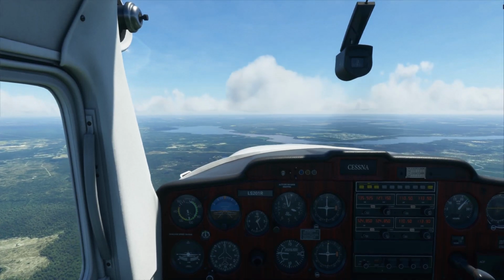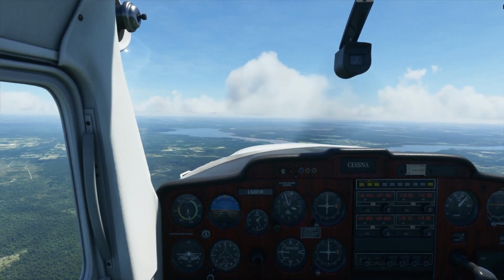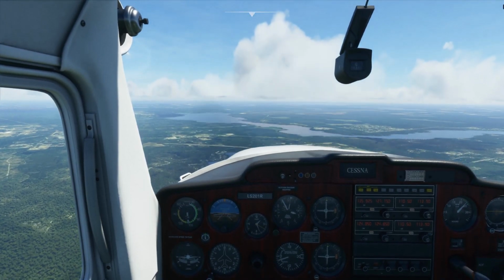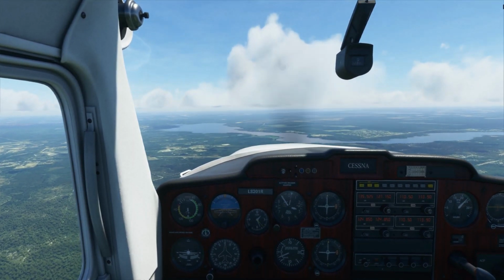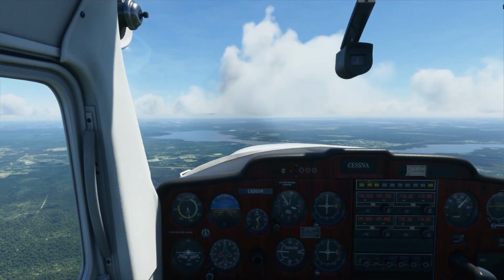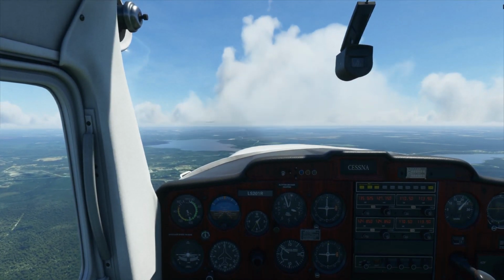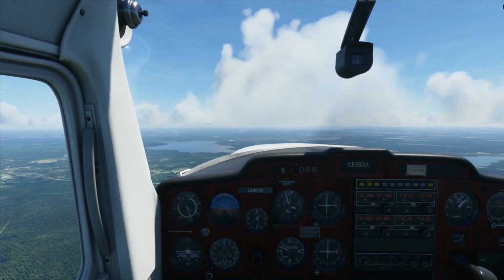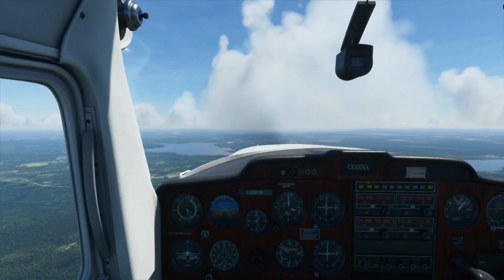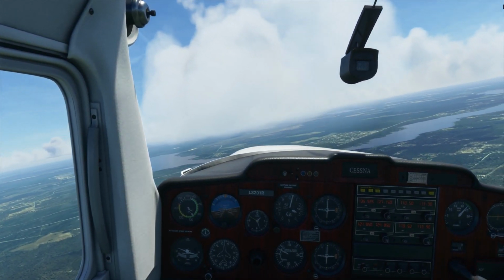Jacksonville Center, Cessna 201 Romeo. Can I get that clearance up to 6,000, please? Cessna 201 Romeo, squawk Mode Charlie, please. Climb maintain 12,000. That'll be your cruise for this flight. 12,000. Cessna 201 Romeo, radar contact 18 miles southeast of Gainesville. Climb maintain 6,000, turn right direct Cedar Key. Climb maintain 6,000. Can I get a heading for Cedar Key? 201 Romeo, turn right heading 260. 260, 201 Romeo.